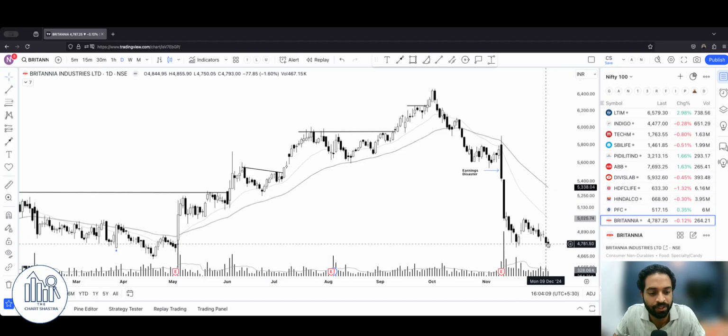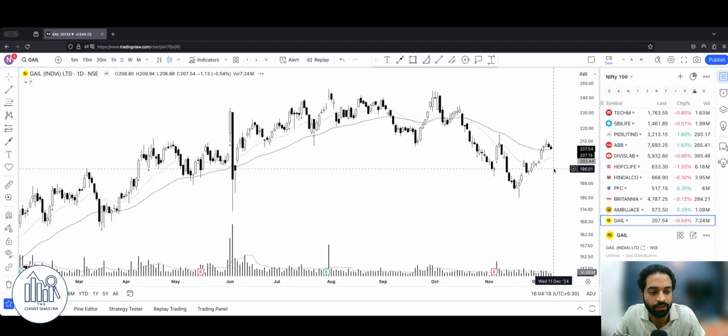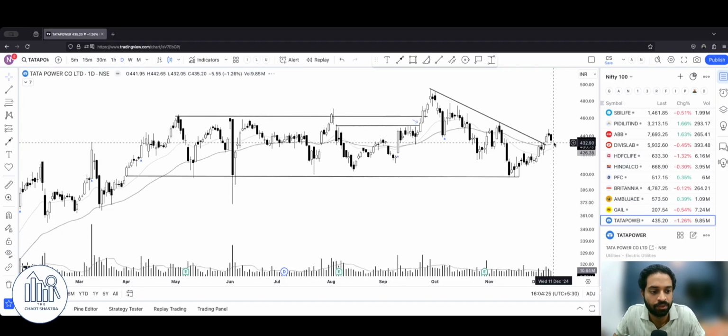Britannia again a weak name. Don't waste your time on FMCG stocks. Ambuja Cement. See, look at all the Adani names. They were coming down, but look at this one. I like this. Gail getting tighter, having a slight pullback here, but interesting to watch.